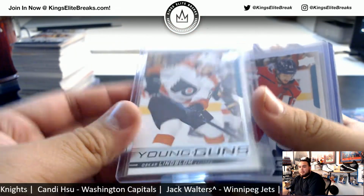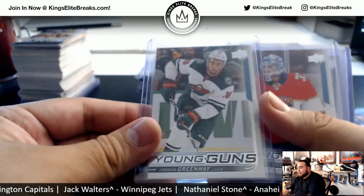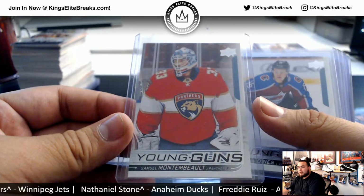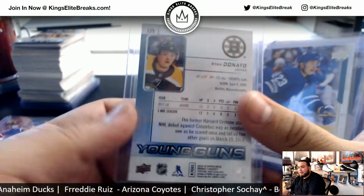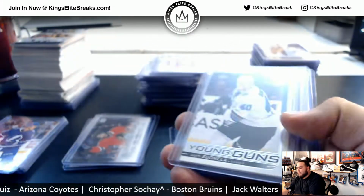We had Oscar Lindblom for the Flyers. Gertzi for the Capitals. Greenway for the Wild. Samuel Montebolt for the Panthers. Dries for the Colorado Avalanche. Ryan Donato, which was a nice, big rookie here for the Boston Bruins. Travis Dermott for the Leafs.